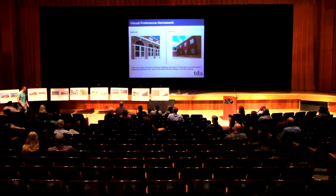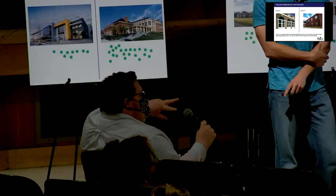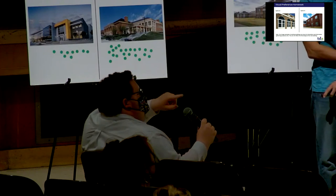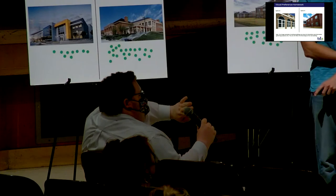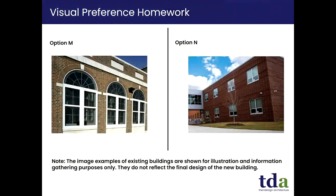So I don't like the square windows really at all. Even on the left side, I like the arch, but not the square because it's just very industrial. But on the right, I like that there was the modern piece in the back. So that's why I supported that, not for the front part. Anyone else? No? Okay.